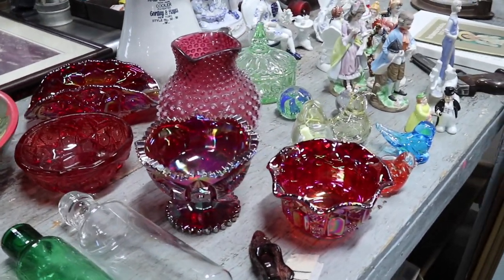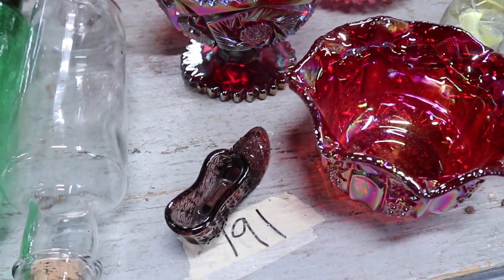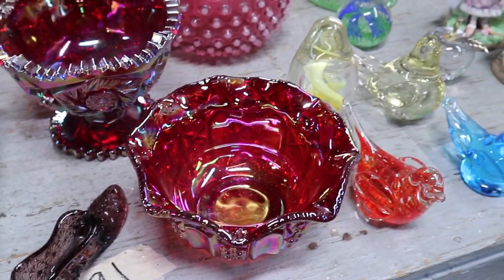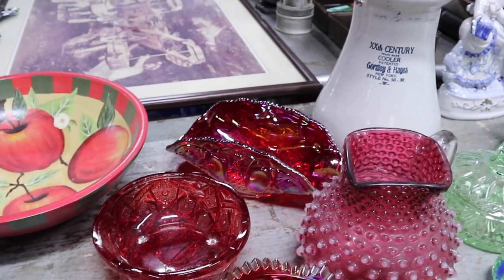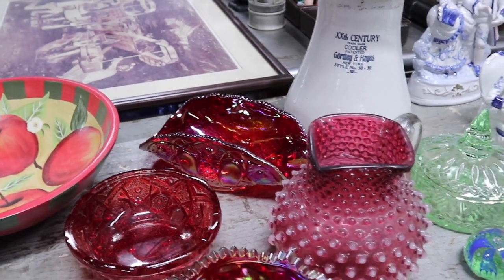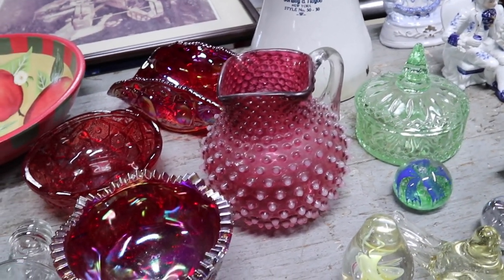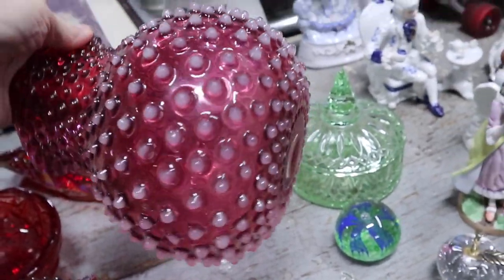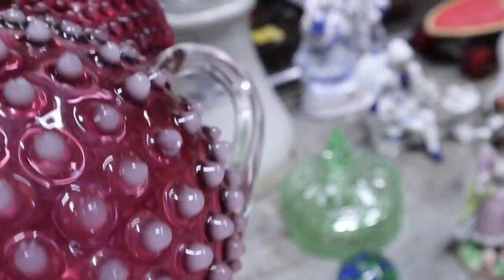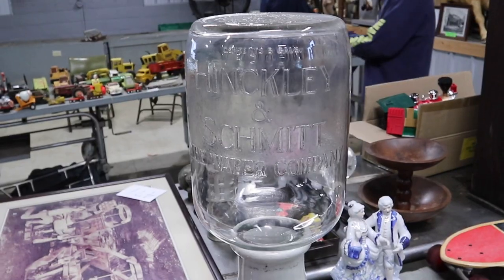Then we have a bunch of newer carnival glass. By newer, I mean 1960s, 70s. A little Fenton shoe. And then a nice Fenton Hobnail cranberry pitcher. I just sold two of these in Florida, so I could definitely use another one in stock, and we'll have to try to look it over to make sure all those hobs are good. I can do it visually, but the best thing is to run the palm of your hand over it so you can really feel any little chips.